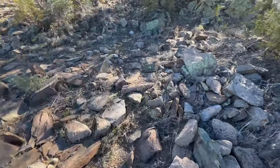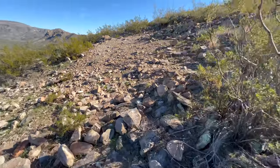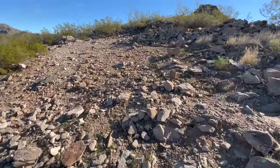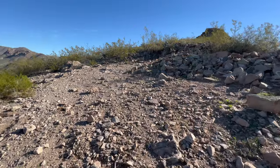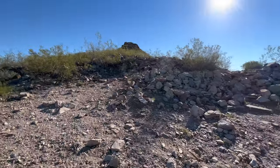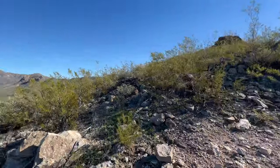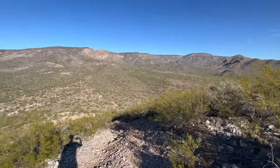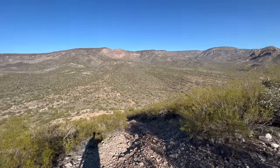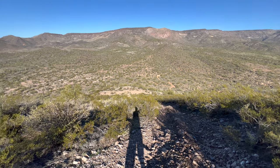These are old foundations right here. This might be one of the plazas, because it's a pretty broad area. I'm not sure. That's really steep. That goes, or maybe it's that flat area down there. Not sure.